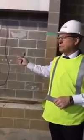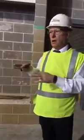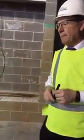As we go back out of this area, you'll see that we're back out in the front of the area. They've done some work here where they completed the installation of our display cases. So again, this will be directly across from the main office area.